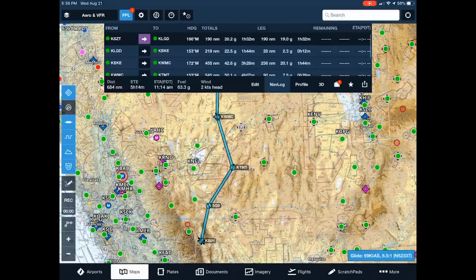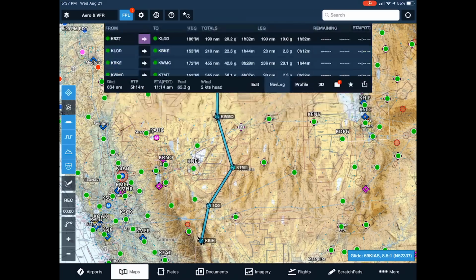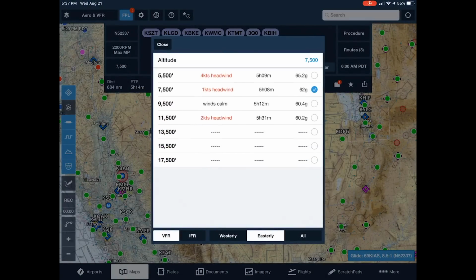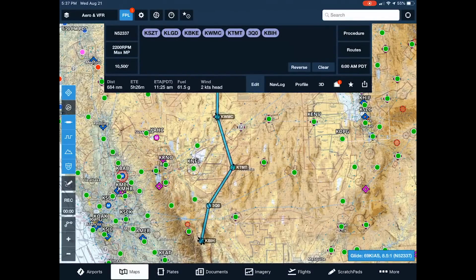So looking at the iPad, we can actually use a really cool tool that is called a profile. And what it does is it imagines the flight path and it calculates the terrain and all those things to see if we're going to hit something. And the answer at this point on our flight path is we're definitely going to hit some stuff. So the flight plan currently is set up to fly 7,500 feet. Because we're flying a westerly heading most of the time, I'm just going to set this to 10,500 feet.